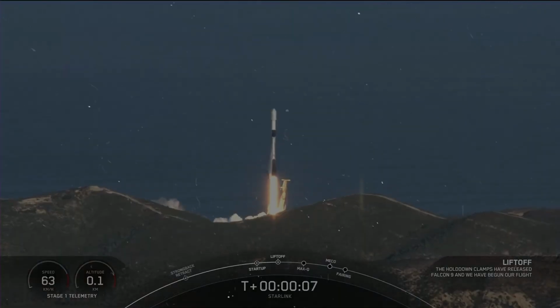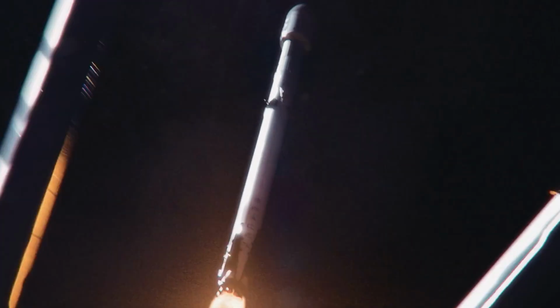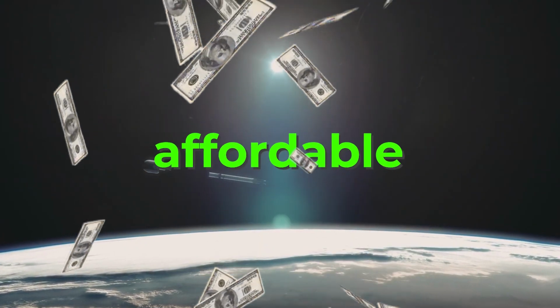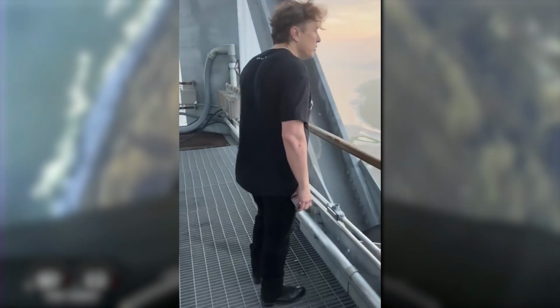SpaceX isn't just launching rockets into space, they're bringing them back for more. This groundbreaking approach is making space travel more affordable and captivating. Let's find out how SpaceX is revolutionizing rockets.